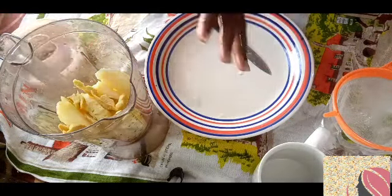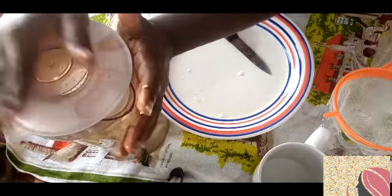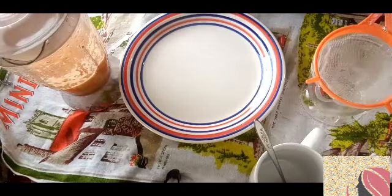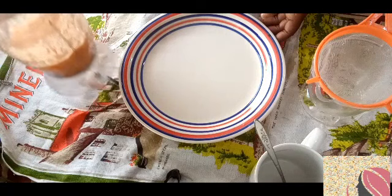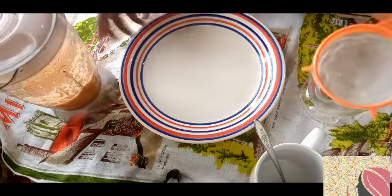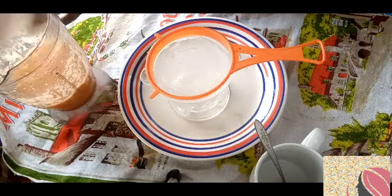So now I am done. I'm going to bring this to a blend and I'll be back. So guys, as you can see, I'm done blending it. I did make sure that it has blended really well.